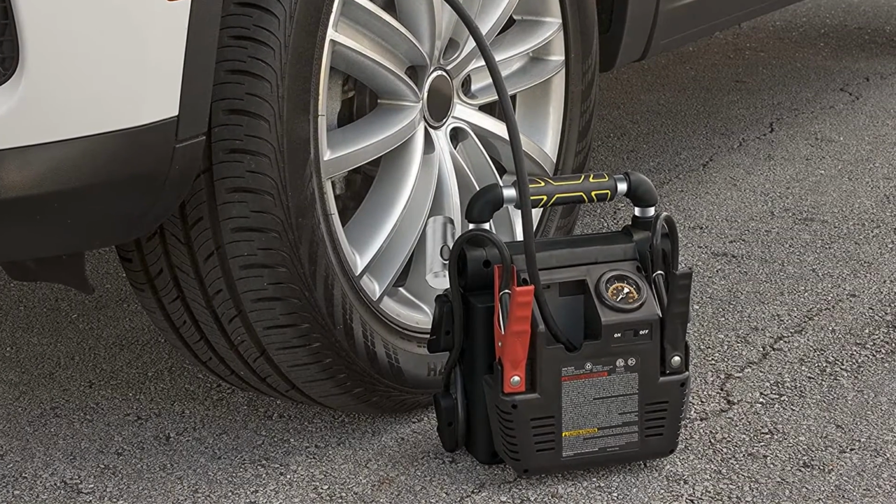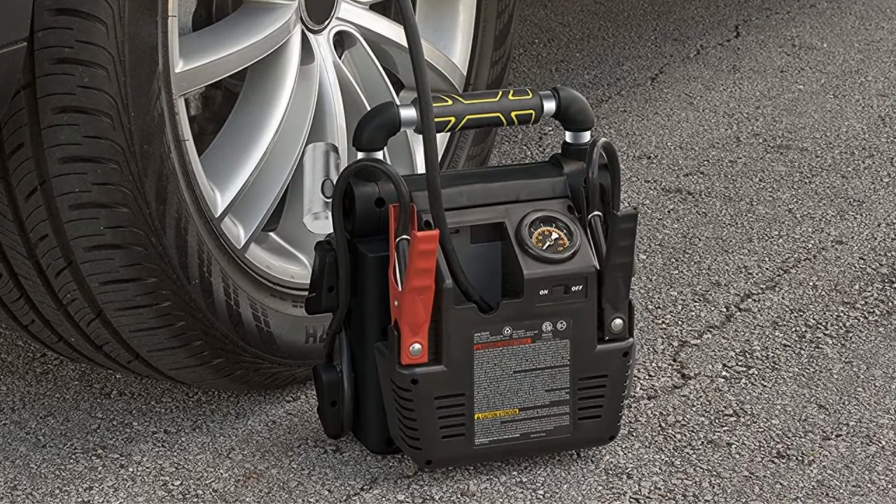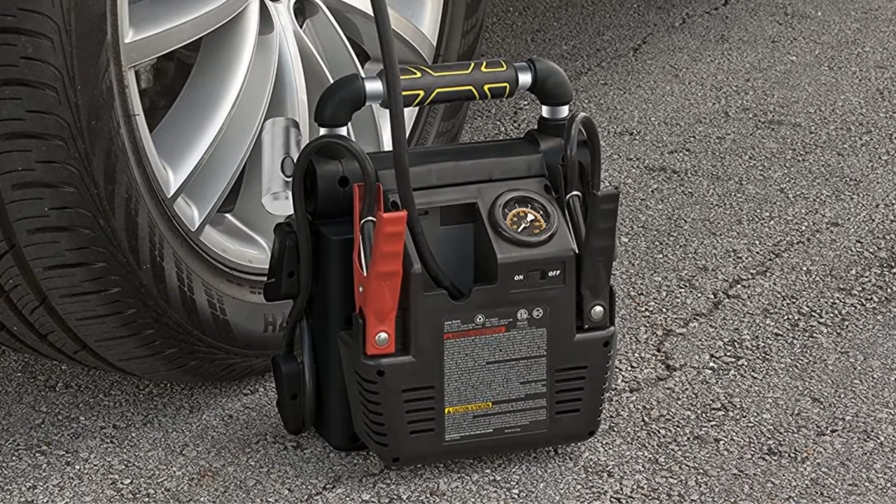Speaking of the air compressor, the built-in hose isn't very long, so make sure the valves for your tires are near the ground before trying to use it.